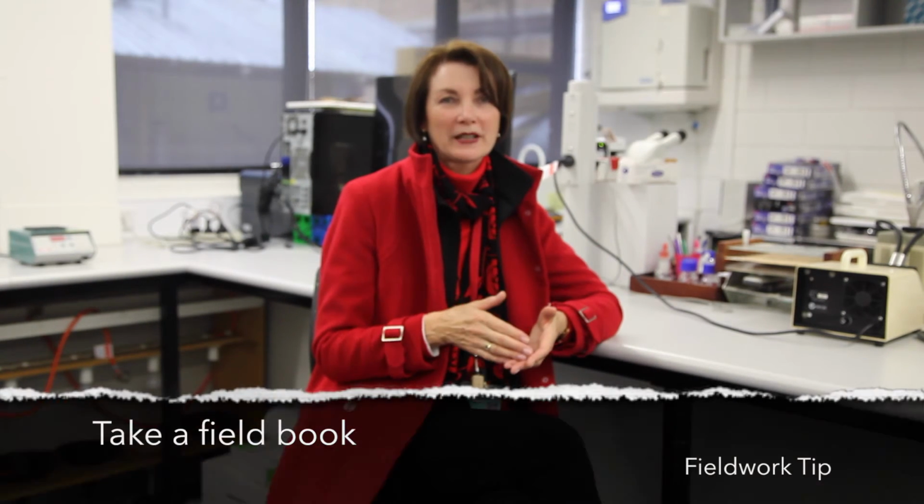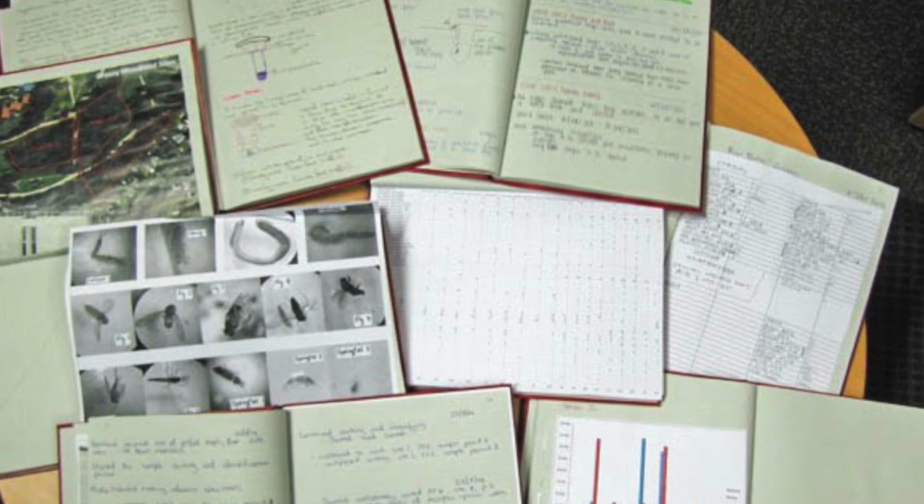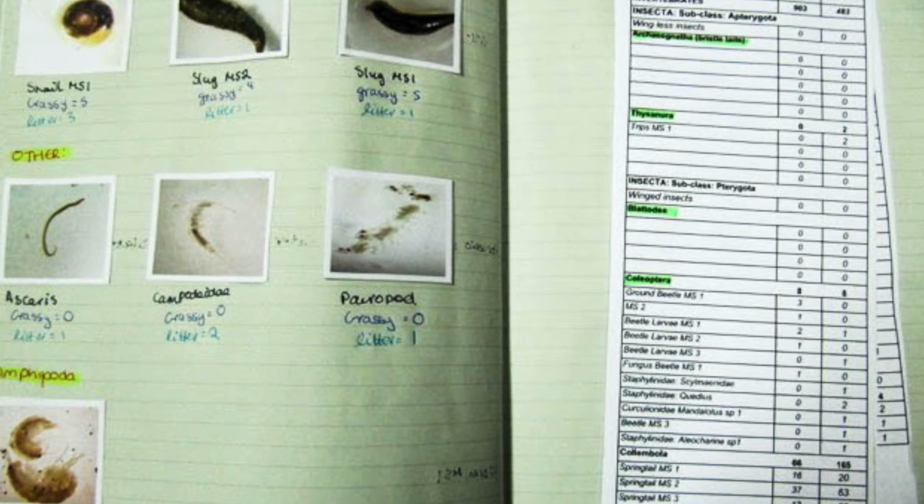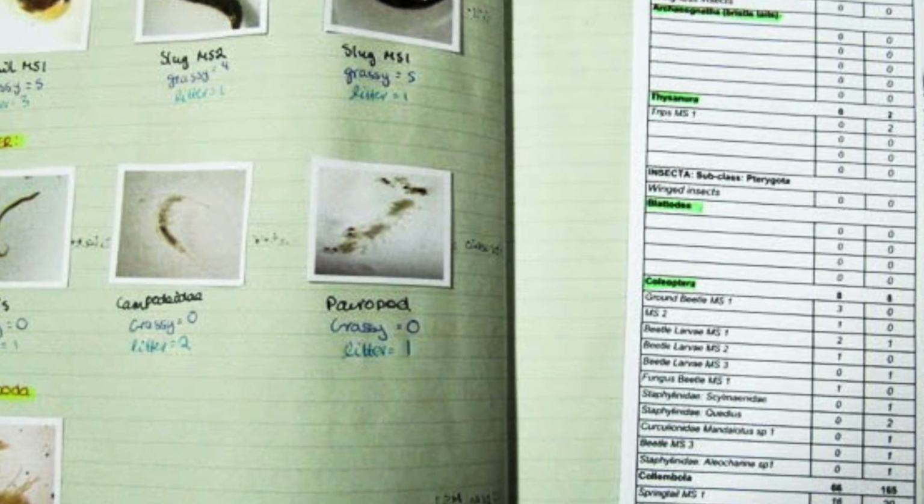Take your field book out, use your field notebook to note down anything that you notice, any changes in the environment, anything that happens that you find unusual. It's never wasted. Anything that you record can be very valuable.